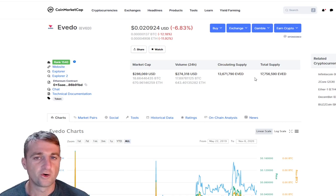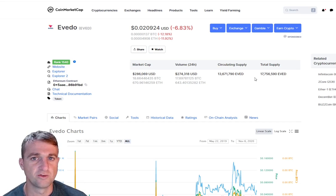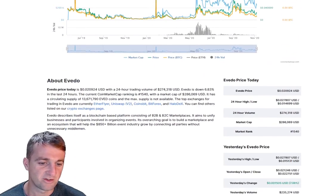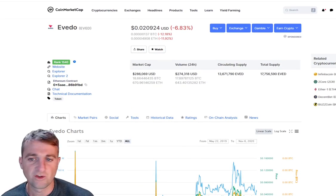There's another token called Locktrip, which is a travel blockchain. Their blockchain is currently in testnet, I believe, and they will be publishing that next year. So when that blockchain is out, Avido will be using their blockchain. But I'm really, really bullish about this project. We have had an all-time high at 43 cents. We're currently at 2 cents.